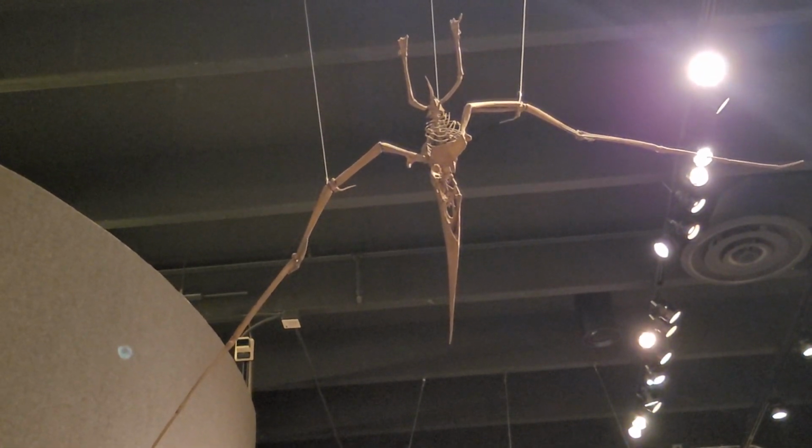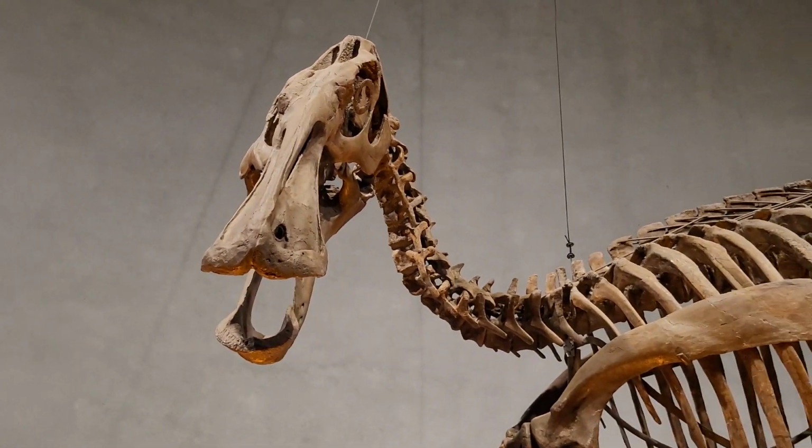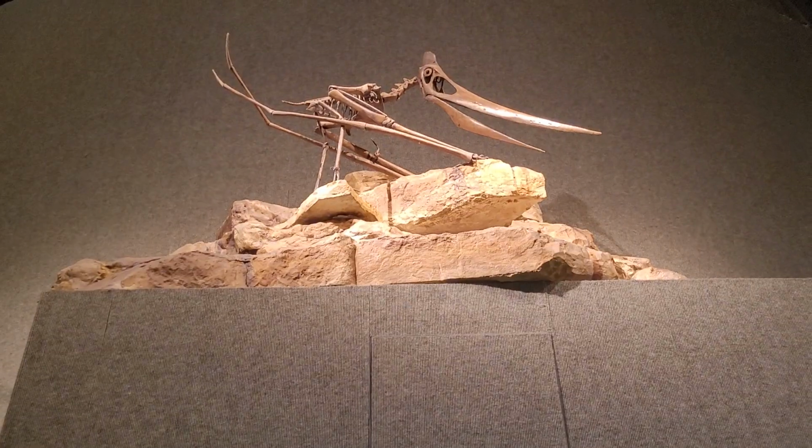Yeah. So one thing about Edmontosaurus is that it didn't really have teeth in the front. It had a sheath of keratin that would go down the snout, and it would use that to chomp plants.